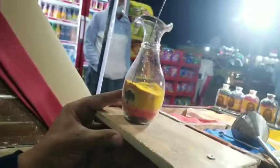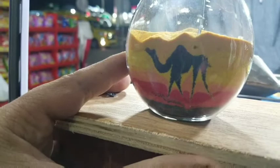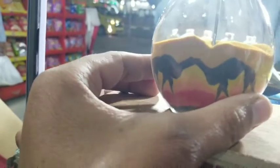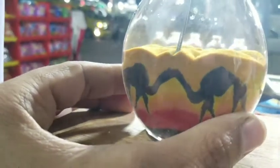This is live, everybody. He's going to make the pyramid. No, this is a camel. Oh, look at that camel. It looks just like a camel. It's not ready now. Look at that. Is this the first time you see this work? Of course, first time. It's a very beautiful work. I make kissing camels in this one.